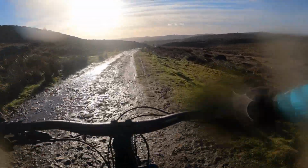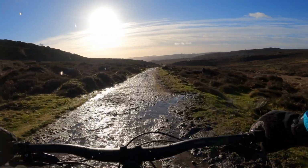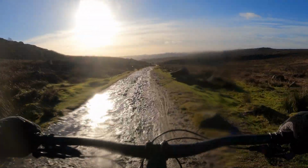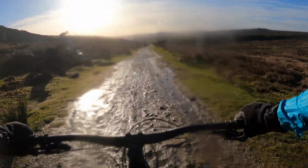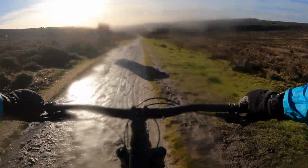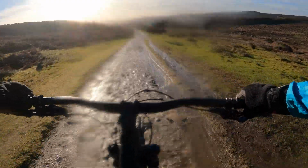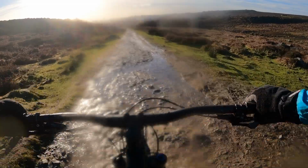In this bottom section here, clean the lens again, this bottom section was made a lot flatter for the logging trucks to get in and out. Which is a bit of a shame. I think they just need to do a little bit of work on some of these lumps and bumps. You could have wraps.